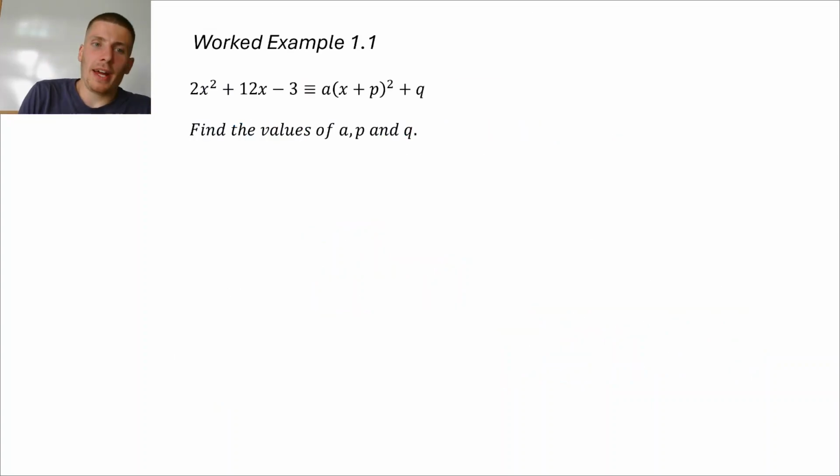So then we've got an example here, and that will be the end of this video, which is this. It is 2x squared plus 12x minus 3, and then it's recognizing that this here is your identity sign. So this is exactly the same thing as some number a times bracket x plus p squared plus q. Find the values of a, p, and q. So what it's asking you to do here is to expand this out and manipulate it so it looks like what's on the left-hand side. Then we can go and find the missing constant values a, p, and q.